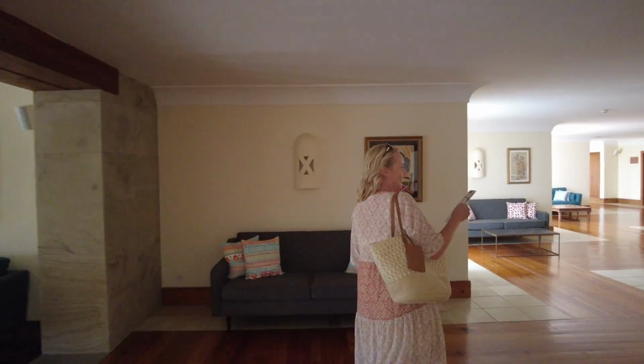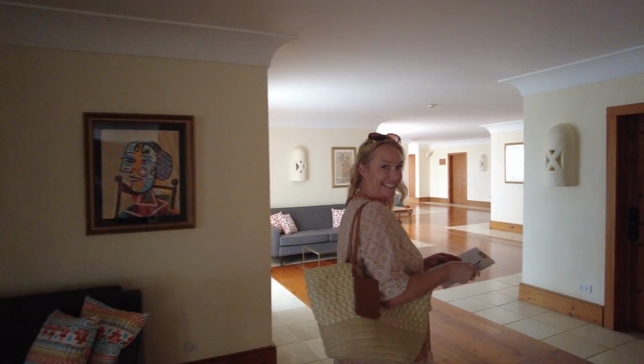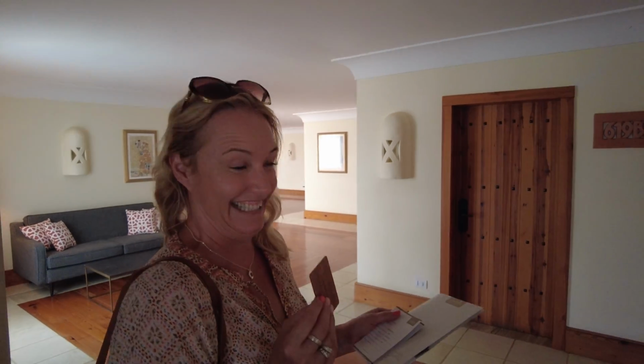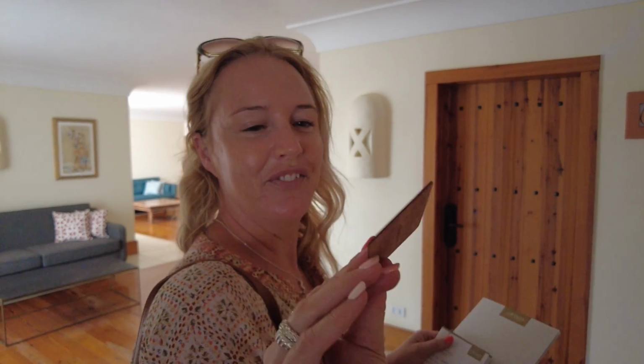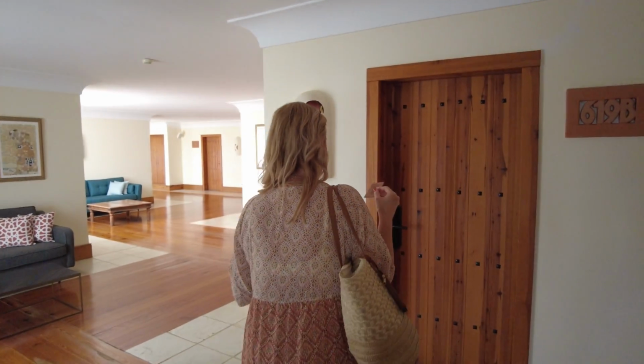We were actually up on the top floor. Mrs TravelON was super excited. She had the keys and off she went looking for the room. Right then, so here we are, room 619B. Show us them keys, because they're special keys, look. Wooden keys. Check that out. There's a lot of wood in here.